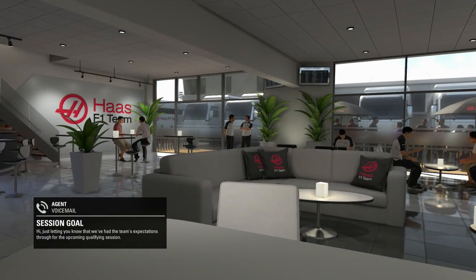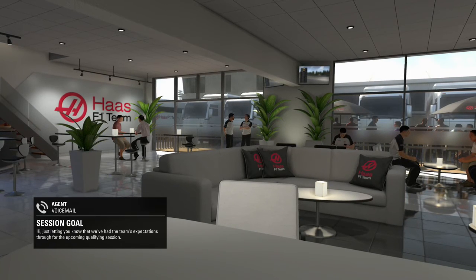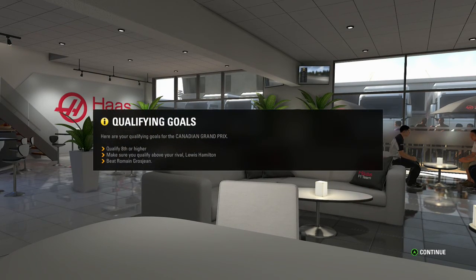Hi, just letting you know that we've had the team's expectations through for the upcoming qualifying session. So as you can see, there are our qualifying goals. We have to qualify 8th or higher, which could be easier said than done, but we'll have to see. We need to beat Romain Grosjean, and most of all, since we failed our rivalry against Lewis Hamilton, we need to make sure we beat him fair and square this time. Again, this will be a challenge at a track where Lewis Hamilton is fairly strong. Without further ado, let's jump straight into qualifying for the Canadian Grand Prix.